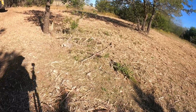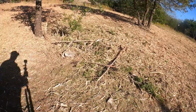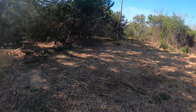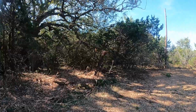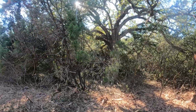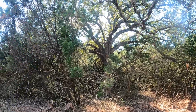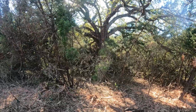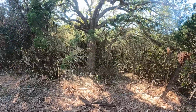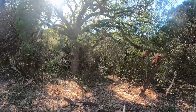So came across quite a few rocks right here, so we'll get out, pull that stuff. We don't like to back drag over that. But here's what I want to show you. Look at this big old oak tree just in here inside, got all these junipers and mesquites and everything grown up around it. I mean, that thing's massive. It's got to be every bit of 36 inches in diameter. That thing's going to be beautiful right here, wide open. She's going to be able to breathe.